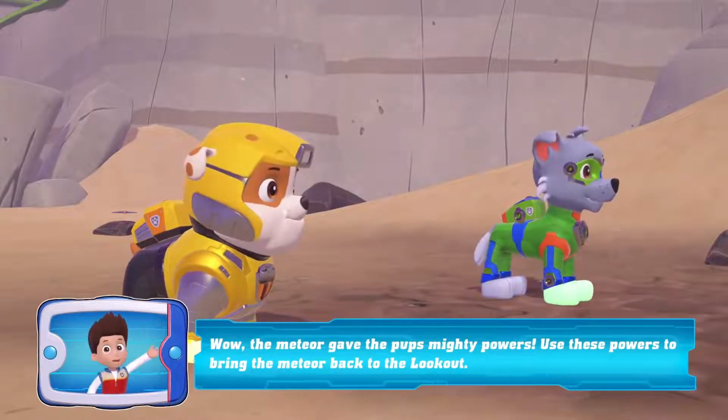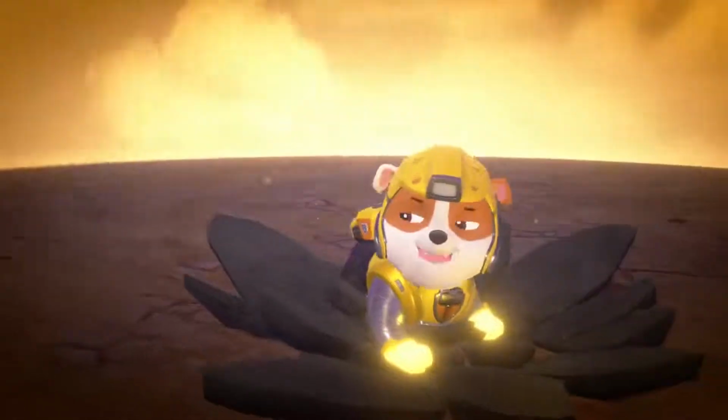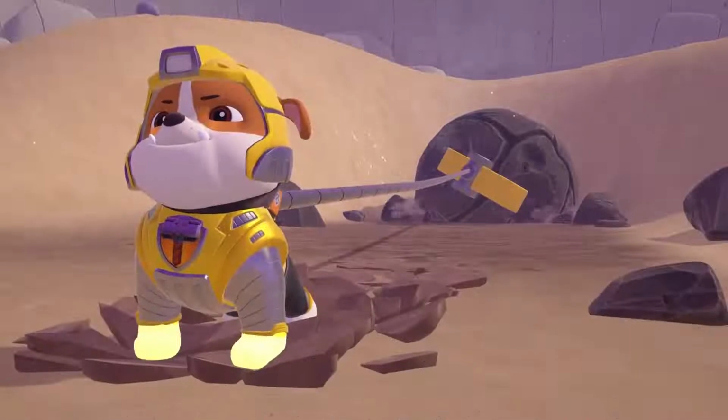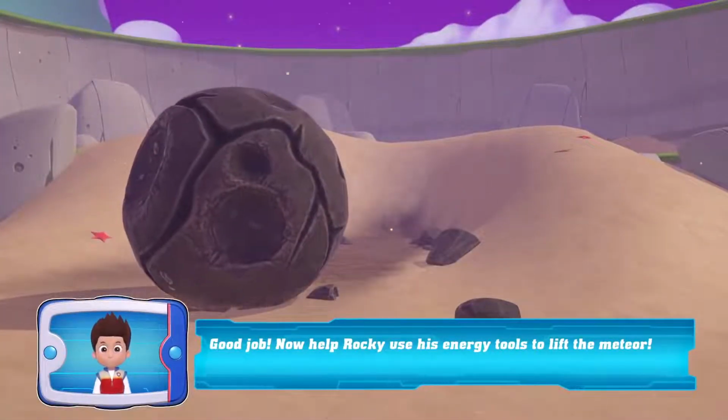To the lookout. Good job! Now help Rocky use his energy tools to lift the meteor.